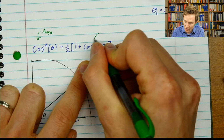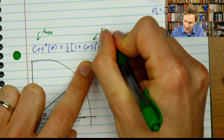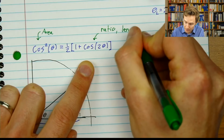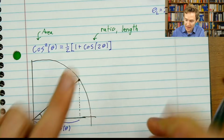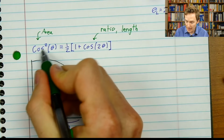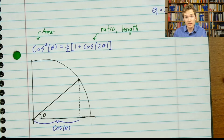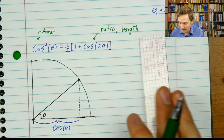If it's just a plain vanilla cosine term, it seems much more natural to describe that as some kind of ratio, or maybe some kind of length. It's just that we need the 2 theta to pop up somehow. So instead, let's seek a way to describe cosine squared that does not involve area, but is instead something more of the flavor of a ratio or a length.